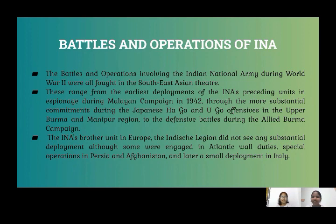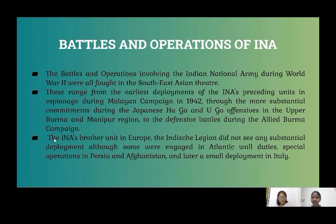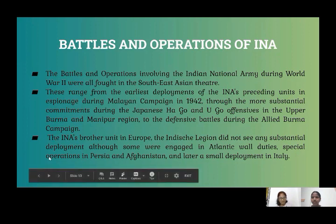Let's now talk about the battles and operations of the INA. The battles and operations involving the Indian National Army during World War II were fought in the Southeast Asian theater. These range from the earliest deployments of the INA's preceding units in espionage during the Malayan campaign in 1942, through the more substantial commitments during the Japanese Ha-Go and U-Go offensives in Upper Burma and the Manipur region, to the defensive battles during the Allied Burma campaign. The INA's sister unit in Europe, the Indisches Legion, did not see substantial deployment, although it was engaged in Atlantic Wall duties, special operations in Persia and Afghanistan, and later a small deployment in Italy.